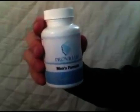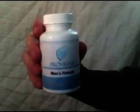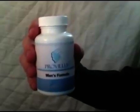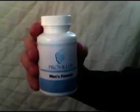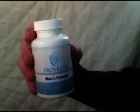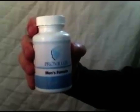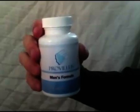So something else as well that's pretty cool is you don't need a prescription to take Provillus. You don't have to go to a doctor and go through that process. You can just take it, stop and start whenever you want to. And really the biggest thing is that it can work really well. It's been clinically proven to regrow hair and many men and women have had success using it. So overall I think it is a good product and the pluses do outweigh the minuses.